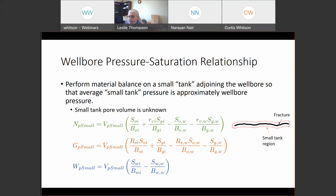So now, after that first couple of seconds, what I have is fluid flowing from the reservoir across the small tank region. It's joining with the fluid that comes from that small tank region, and it's being produced. And so I can still do a material balance on that small tank region, provided I call these cumulative productions net cumulative production.